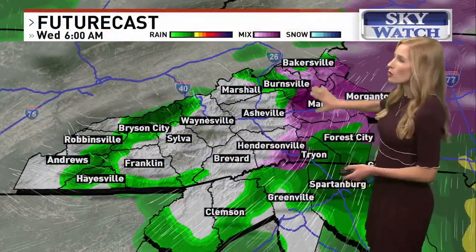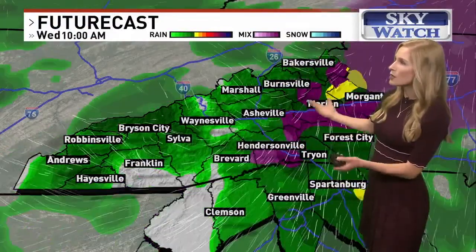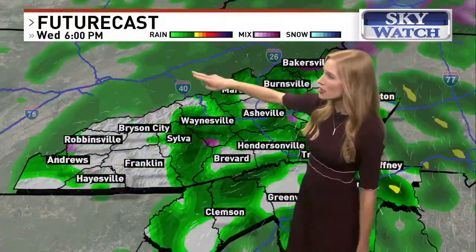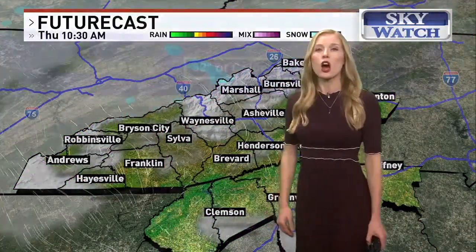Here's 6 a.m. this morning. We're still seeing those same areas with that wedge of cool air in place through 8 a.m. Through 10 a.m. things are turning a little bit warmer, and then by noontime, most of us above freezing. A bit of a lull in the precip, and then we'll see that northwest flow snow. Those Tennessee border counties could see some of that snow early on Thursday morning.